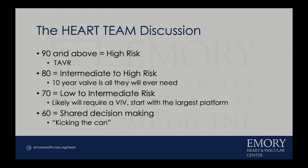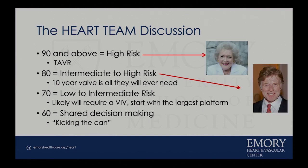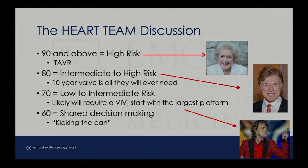So if you are 90 and high risk, it makes sense to have a TAVR valve. If you're 80, a 10-year valve will likely be all you need. We are approaching some of the 10-year data with the early experience with TAVR, and so I'm okay with saying an 80-year-old should have a TAVR valve. If you're 70, what is the likelihood that you will require a valve-in-valve? What other features of your past medical history are going to make a 10-year valve good enough for you?